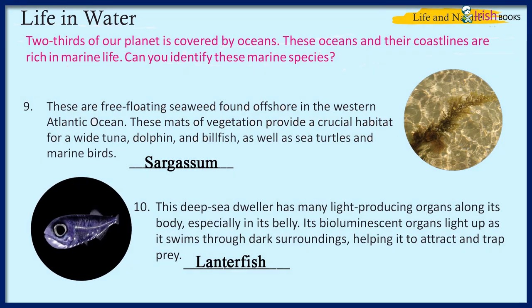10. This deep sea dweller has many light producing organs along its body, especially in its belly. Its bioluminescent organs light up as it swims through dark surroundings, helping it to attract and trap prey.